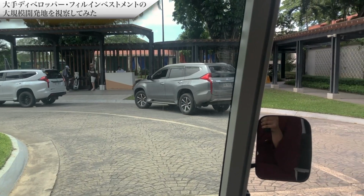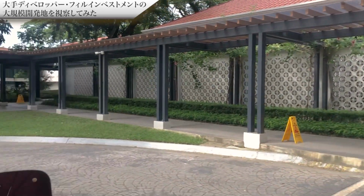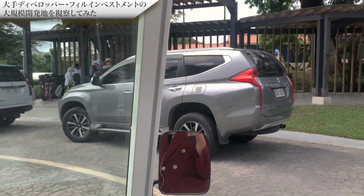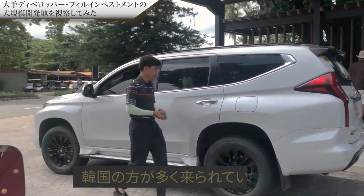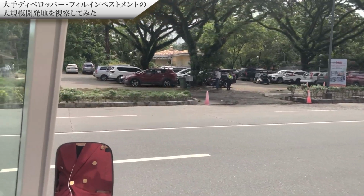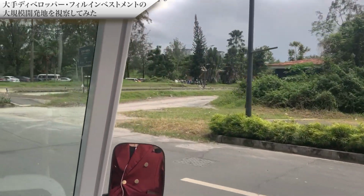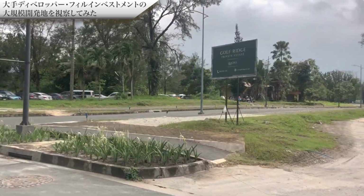We're going to check the actual project. As you can see, there's a lot of players here, a lot of Koreans. It seems there are many Korean people. And during weekends, the place is very busy. Today is a very busy day. Yeah, today's Saturday. I'm so excited for you guys to play here.